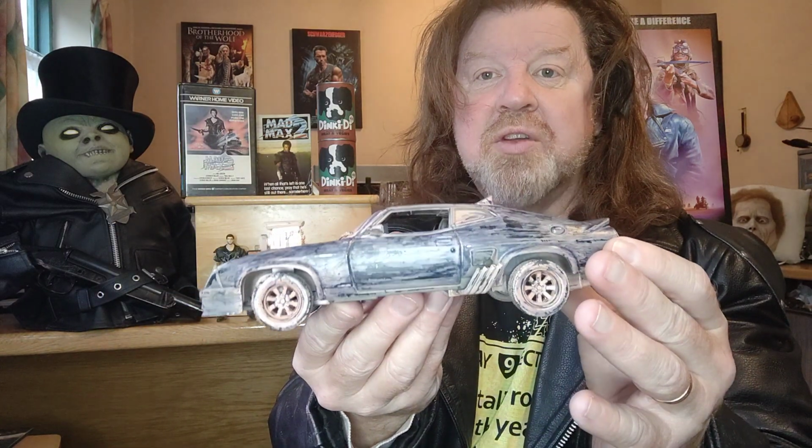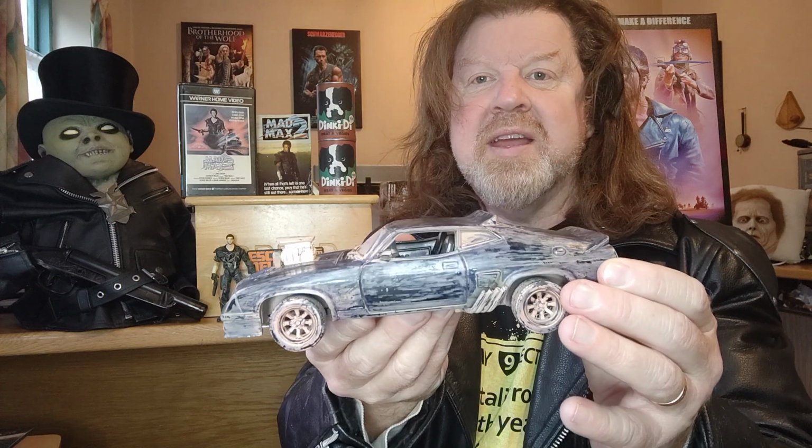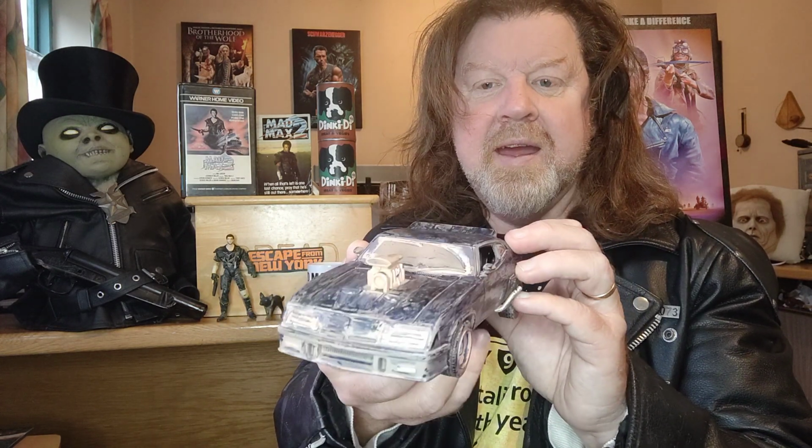And my version here is how the vehicle looked about 6 months to a year before the events of Mad Max 2, after about a year of being out travelling in the wasteland. There you go. I think I've justified that enough. And I think you'll agree that although you can't see a before and after really, you can get a gist of the colouring.